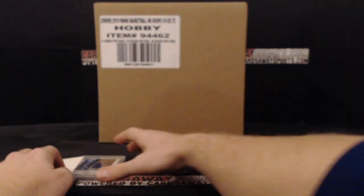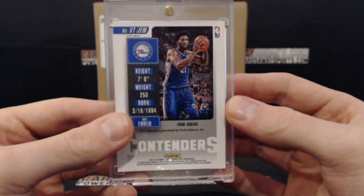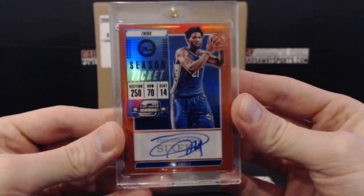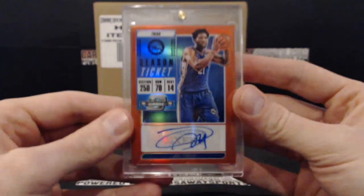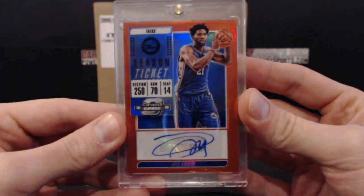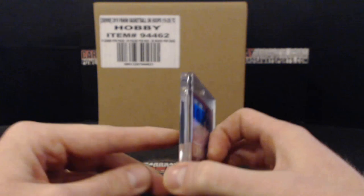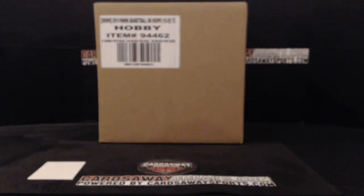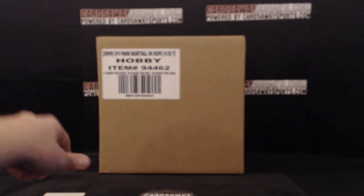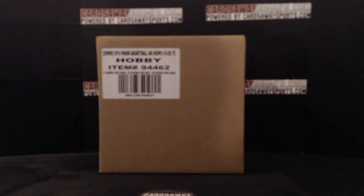And last but not least, for the 76ers, number to 49, Joel Embiid. Bam! Red number 249, Joel Embiid for the Philadelphia 76ers. Philly, Philly. Going to Andrew W. Nice hit. Joel is back tonight. So is Big Cat. Oh, here we go. Let's open this thing up. Six boxes. Good luck, everybody.